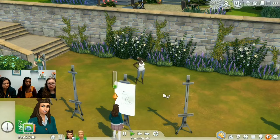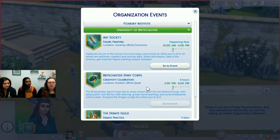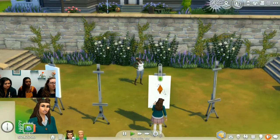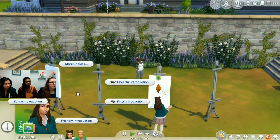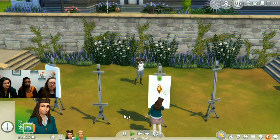And this is part of the Art Society, is that the correct name? Yeah, Art Society. So if you do want to join the Art Society, you'll see that these are members of it, and again, we can try and make friends with those people.